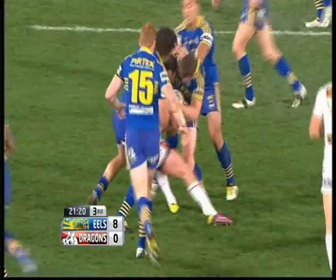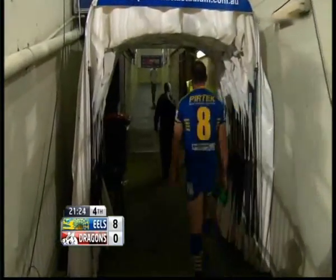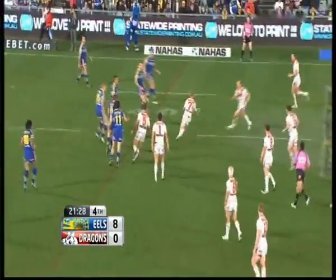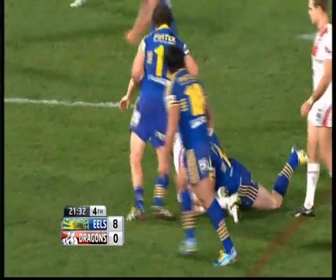There's Darius Boyd now. It'll be the fourth tackle. Tim Manor going back up the sheds. He got nailed earlier in this game and hasn't quite recovered from that. Scott. So Beau.